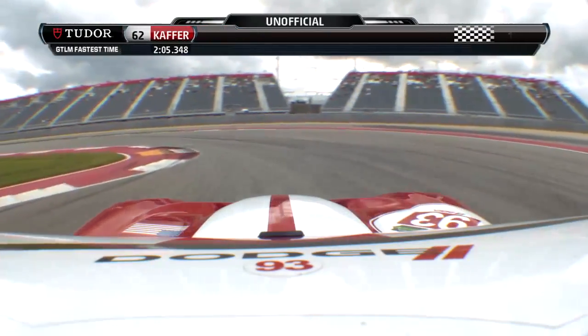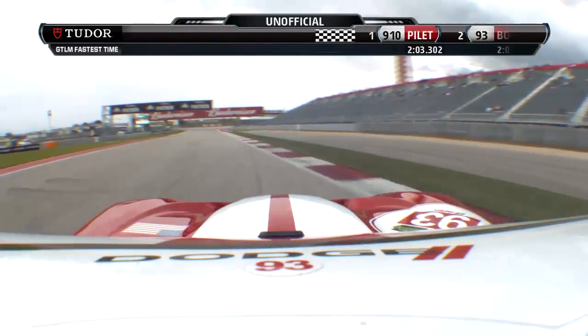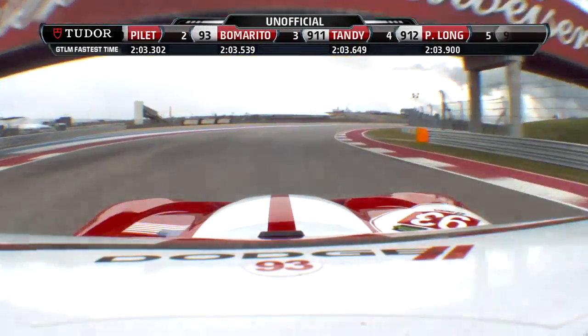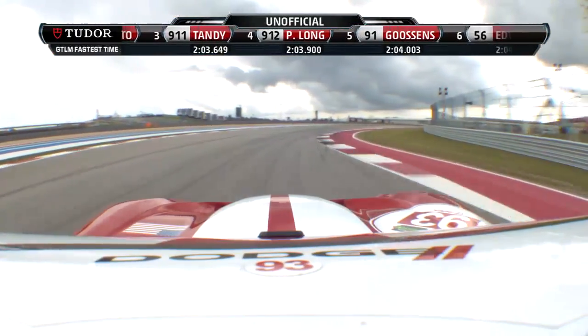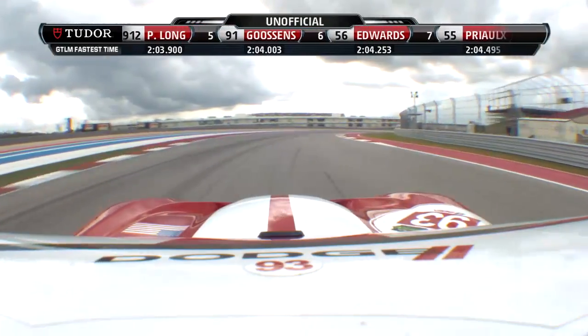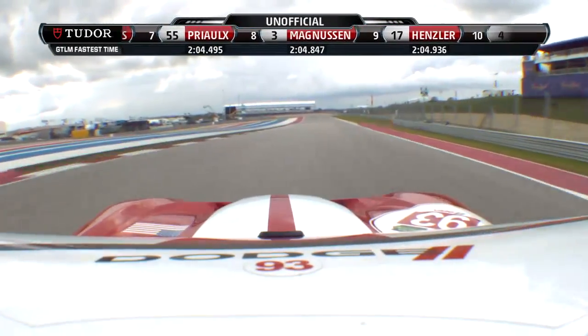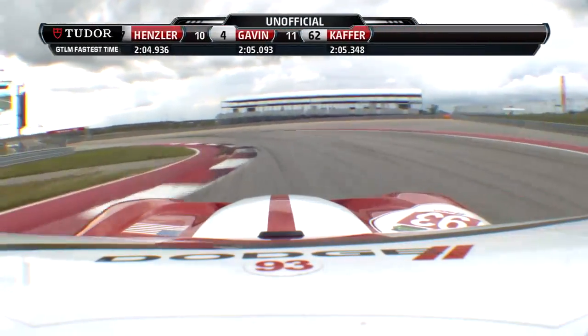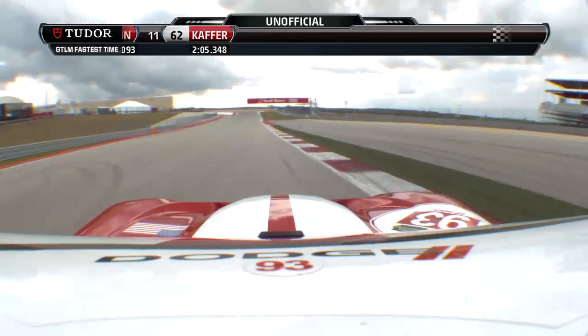This is a tricky corner right here. Turn 15. Nice, feed it. All right, now into this triple apex 16. It'll float back to 17, float out a little more. There's 18. Long duration here. Now back over to the right, set up for this turn 19, clips it beautifully.